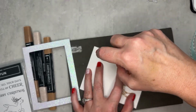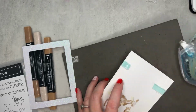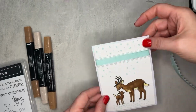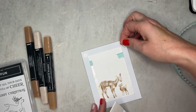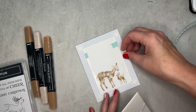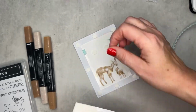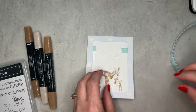I'm going to go ahead and get this adhered to our card front, or at least to our mat, like so. And then I'm going to add dimensionals to add this to our card base. Give it some good support. Add some in the middle. You don't want droopy cards. There we go.